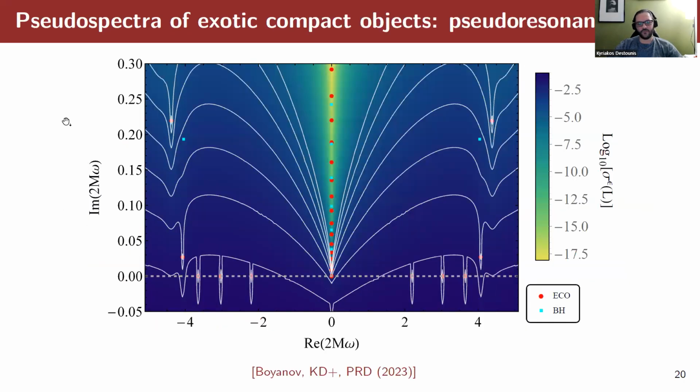Now we have done the same with exotic compact objects, which tend to have non-linear instability. So they become non-linearly unstable when we put higher order perturbations on them. And this has been seen in numerical relativity simulations and proven analytically.